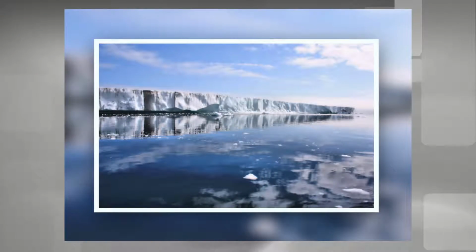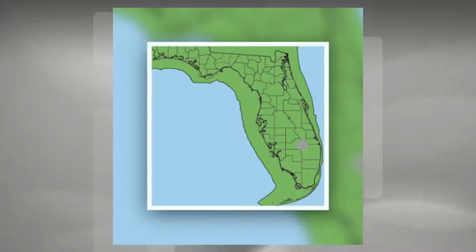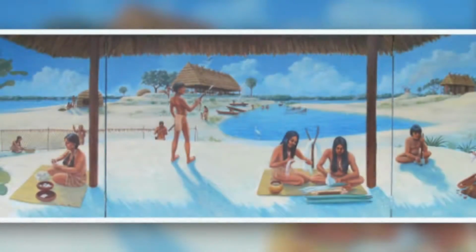Through time, as the ice sheets that covered Canada and the northern United States melted, sea level began to rise, and it rose until around 5,000 years ago. So between 4,000 and 5,000 years ago, we have these archaeological sites that are on our present-day coast, including some here in Bonita Springs.